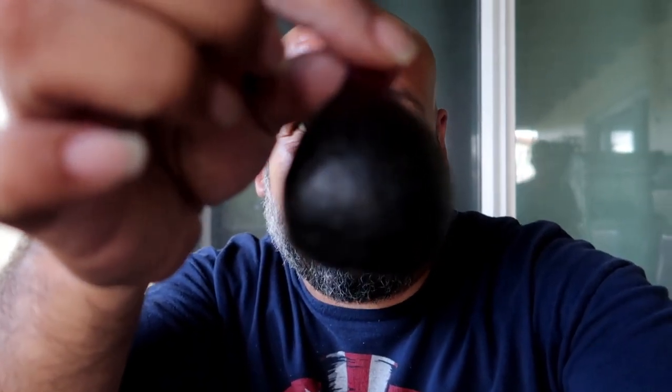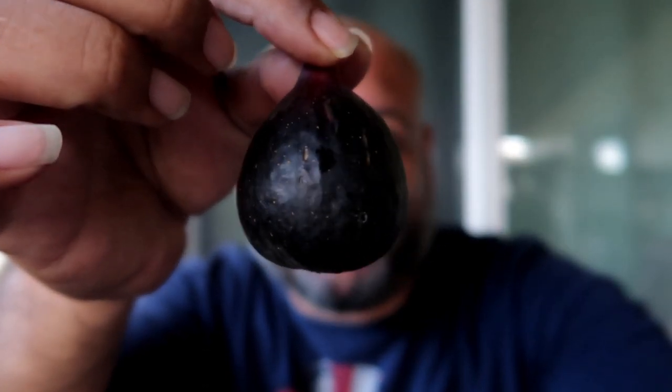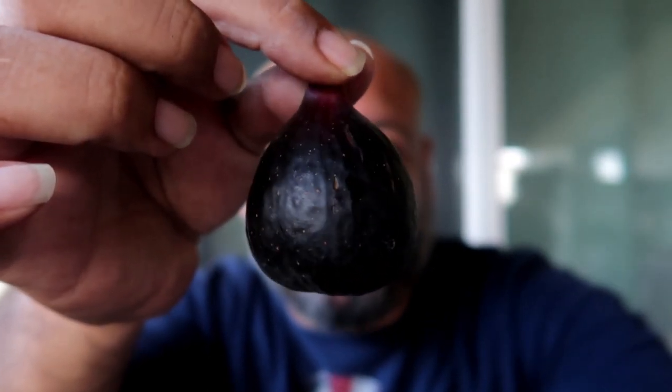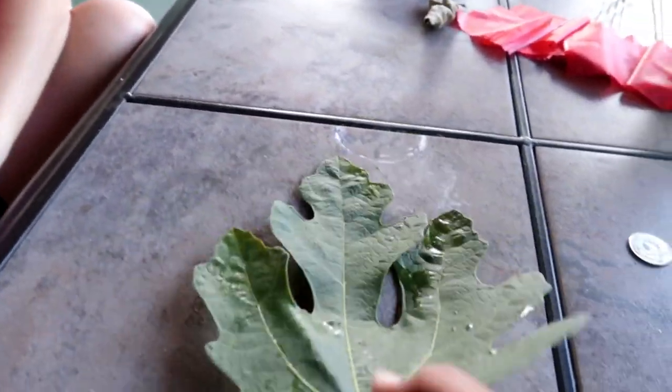Let me see if I can cover my face. I did that. I covered my whole nose. There you go. Look at the colors on it. Heavy, heavy. It wouldn't surprise me if this one weighs over 100 grams. Maltese Falcon.